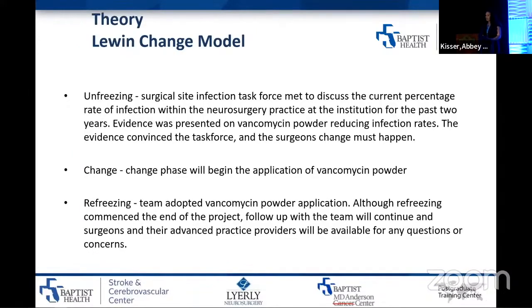There are very many theoretical frameworks out there. I chose Lewin's change model. The 3 main areas of this model are the unfreezing phase, where the surgical site infection task force met and discussed our current percentage rate of infection in our hospital within the neurosurgery practice over the past 2 years. Evidence was presented on vancomycin powder reducing infection rates, and the evidence convinced the task force as well as the surgeons that we should give it a try.